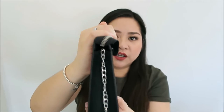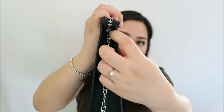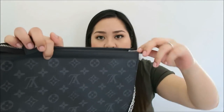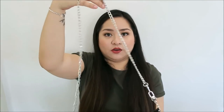So you can do this on both the Pochette Voyage MM and the Toiletry Pouch 26, because it has a space here where the zipper ends that you can insert the chain and then put it inside the bag, so that when you do that, you will have a chain wherein you can use it as a shoulder bag. And if you have purchased a longer strap, you can also use it as a crossbody one.